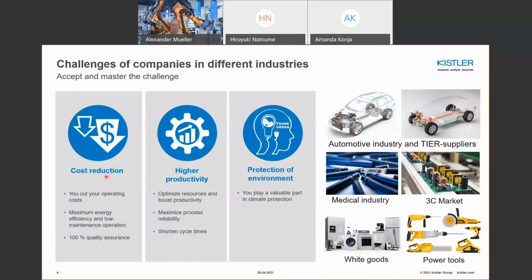The other point is you have to take care of the productivity, the output. The process must be reliable and stable, and for sure you are trying to shorten the cycle times of your process. And the other thing is we want to take care of our environment. So these are typical challenges we have to take care of.